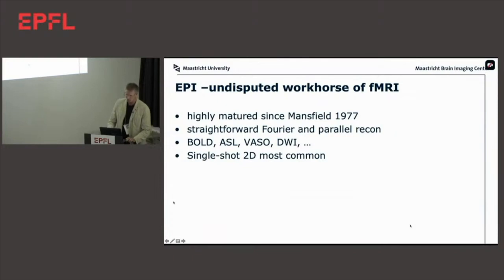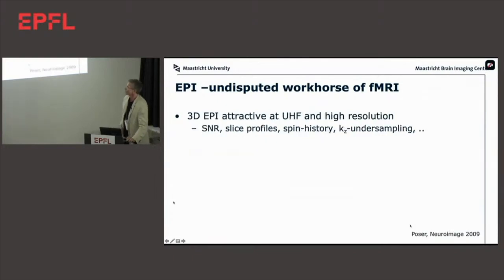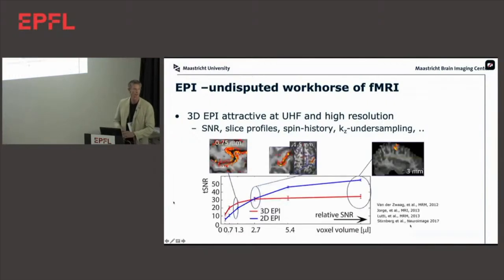Single shot 2D is most common, as we know. But if you go up in field strength and to higher resolutions, you would also like to go beyond it a bit. It turns out that 3D EPI is super attractive there if you go up in resolution. There are other issues that speak for it: SNR, slice profiles, B1 history, undersampling you can do along the kz direction that suddenly emerges. And it turns out that depending on what resolution you're interested in, you might be better off, or will be better off, using 3D.